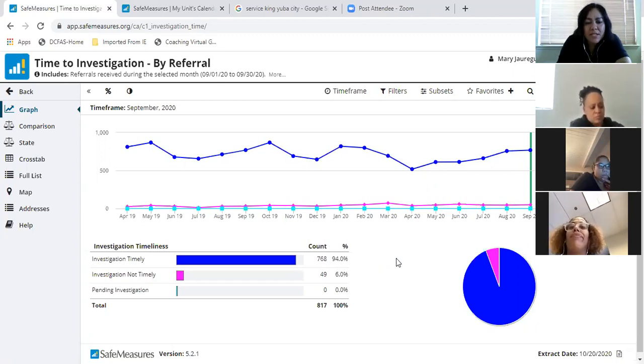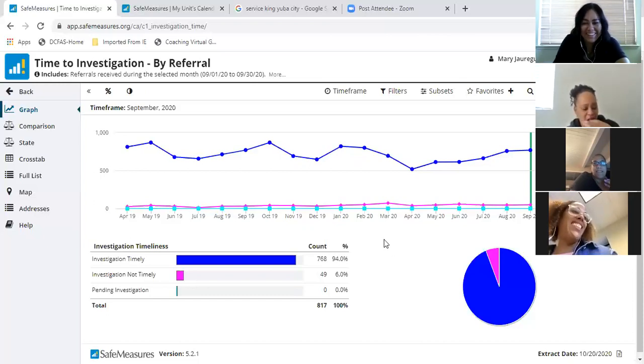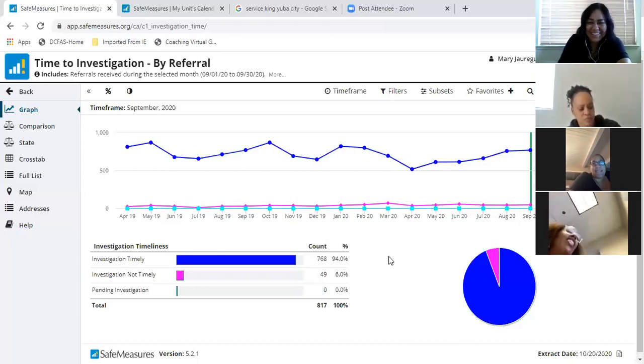Does anybody else see the same thing as Shelly? Or do you guys actually see bars and numbers for you? I have bars and numbers. I have bars and numbers. Okay. Shelly, why do you have to be special? I don't know, man. It's Jesus telling me I don't need to use this, I guess.